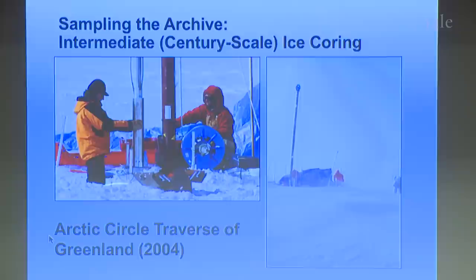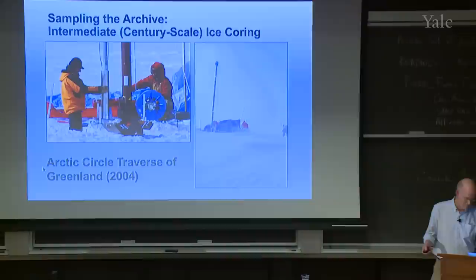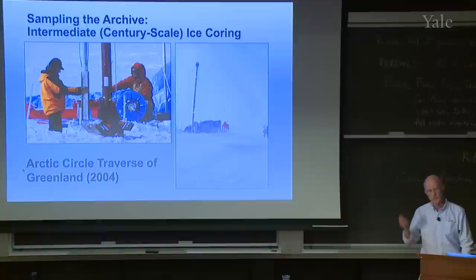My group has done a lot of this kind of work, including the Arctic Circle Traverse, where we went by snowmobile across Greenland, collecting ice cores and doing radar surveys. It might take you, let's say, a few days to a week or two to drill a 100 to 200 meter core.